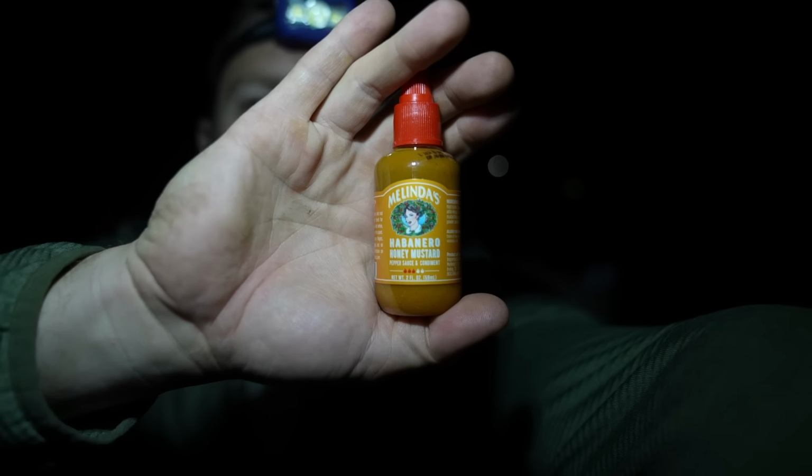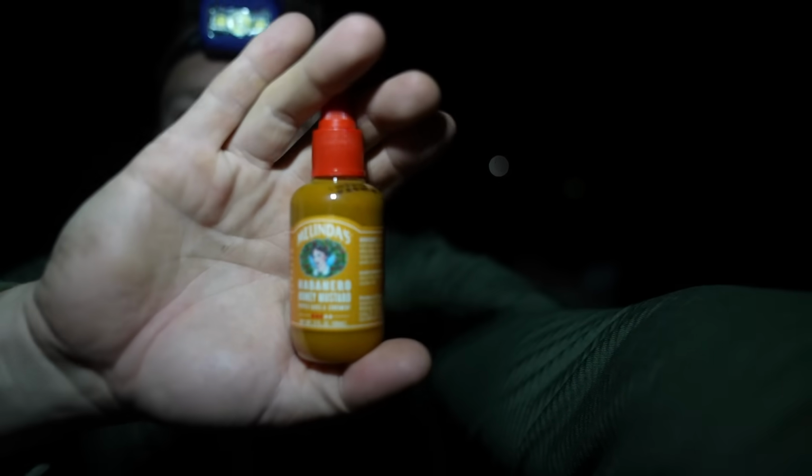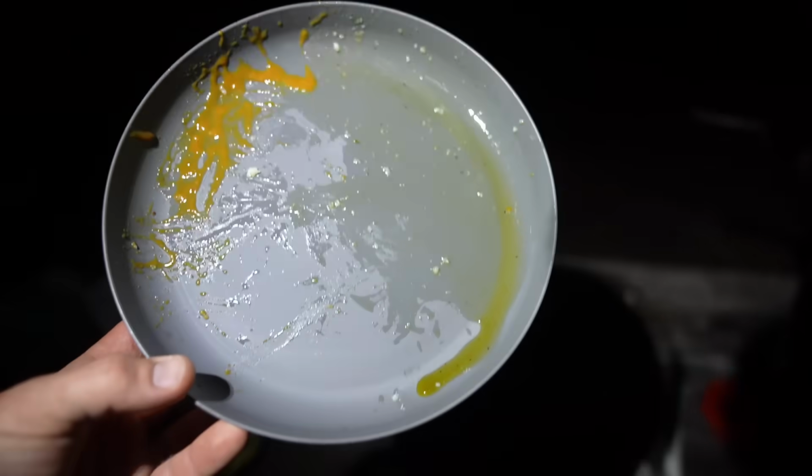Fire. This is the sauce I'm talking about. Melinda's. I think I just swallowed a fish bone. This one's habanero honey mustard. Dude, that habanero honey mustard, it's different. Well, this is awesome. Little crunchy pieces of fish skin that I scraped out of that cast iron. So good. Boom, smashed.